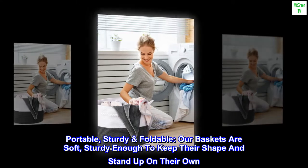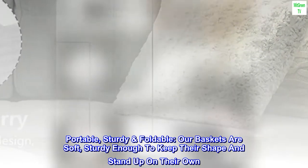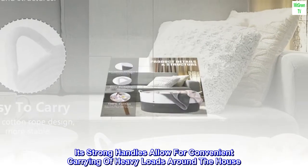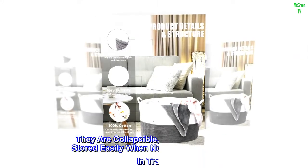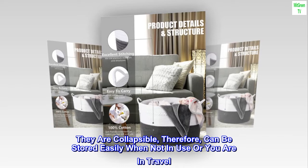Portable, sturdy, foldable. Our baskets are soft, sturdy enough to keep their shape and stand up on their own. Its strong handles allow for convenient carrying of heavy loads around the house. They are collapsible, therefore, can be stored easily when not in use or when you are traveling.